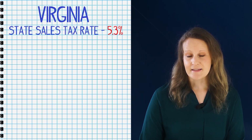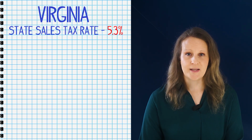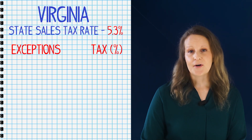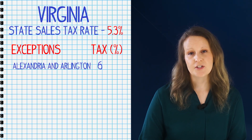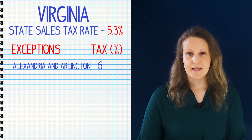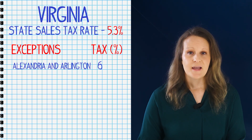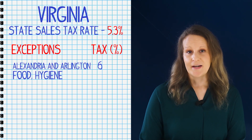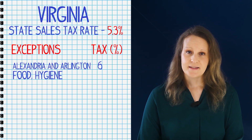That should make it easy, but in actuality, different regions could have different sales tax rates, and Northern Virginia is one of those regions. In Alexandria and Arlington, you can expect to pay a 6% sales tax rate on pretty much everything. This is not on top of the 5.3% Virginia sales tax rate, but is used in place of. There are a couple of exceptions, and one of the biggest is for food and personal hygiene items. For items that fall into this category, you'll be looking at an only 1% sales tax rate.